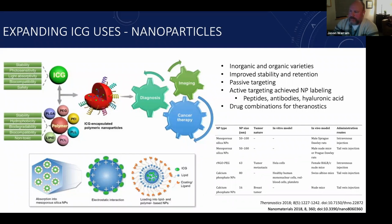The theranostics and therapy story is interesting because with ICG, we could potentially measure image-guided drug delivery with these nanoparticles.